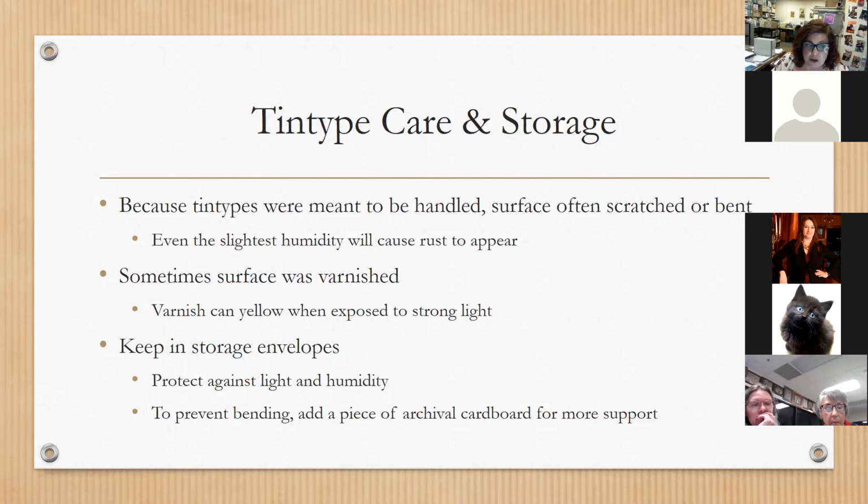They should be kept in storage envelopes to protect against light and humidity. And you can also add a backing to help with that support. This is one that I've done. It's got these little strips here to help hold it in place. And then it's on a piece of cardboard, which I've then just placed into an enclosure.